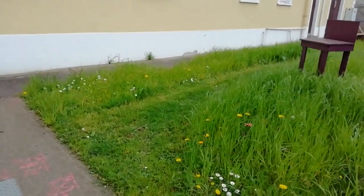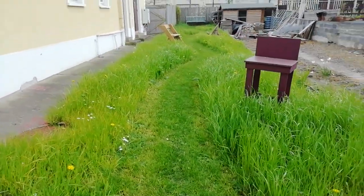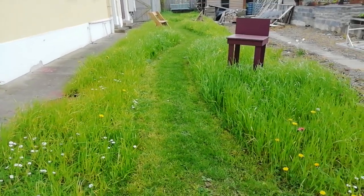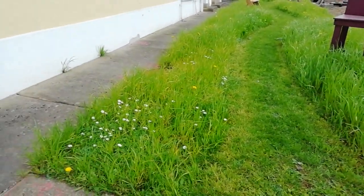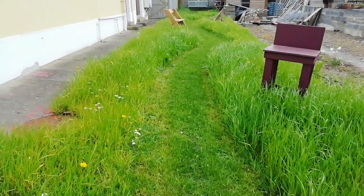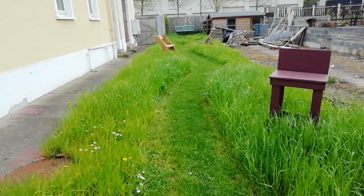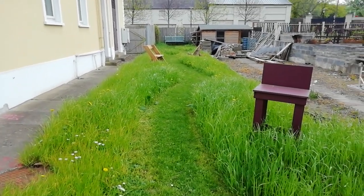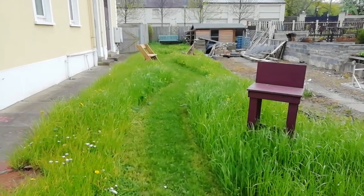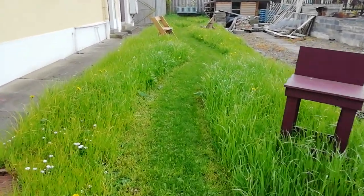So as you can see, the wildflower lawn is coming on quite well, and there are some nice daisies in it, some nice dandelions, a few other weeds. And I decided Dylan's bench and Jonathan's bench could be pieces of sculpture within the walkway. So let's take a walk along.